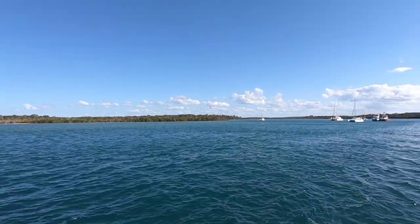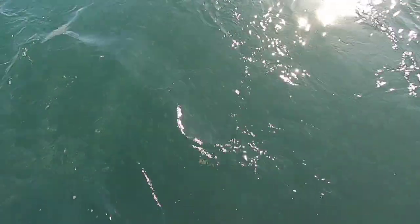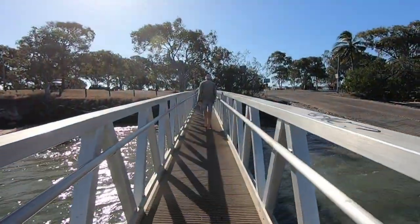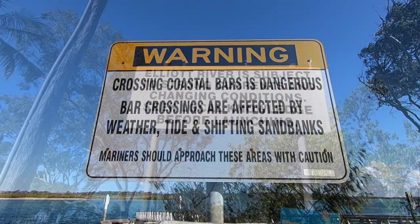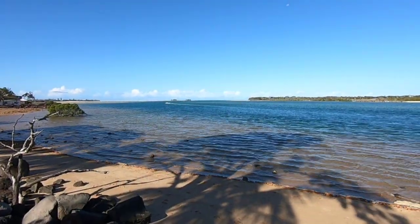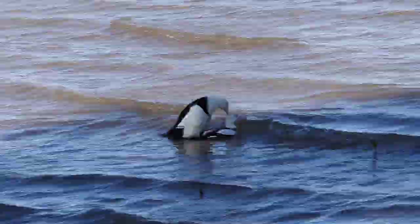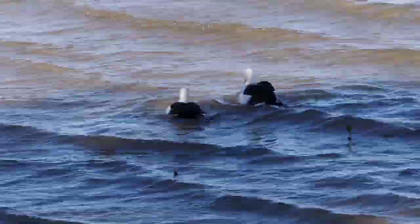The tidal flow in the Elliott River can be very strong. We came ashore at the public pontoon. Look at all the bait fish. These beautiful little ducks are monogamous and they raise their young as a team. We felt very privileged to witness this.